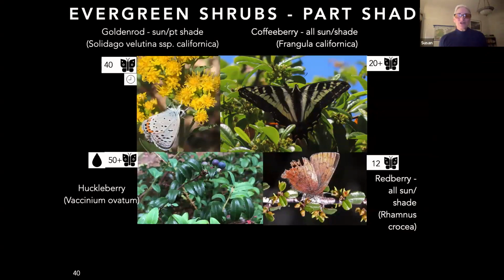If you need something big but shrubby that you can trim, this way you get some visual privacy. You've got goldenrod, which can get pretty big. Coffeeberry can get very big, and it can take any sun or shade. That goldenrod can actually take part shade. Redberry, a relative of the coffeeberry, takes any sun, any shade.